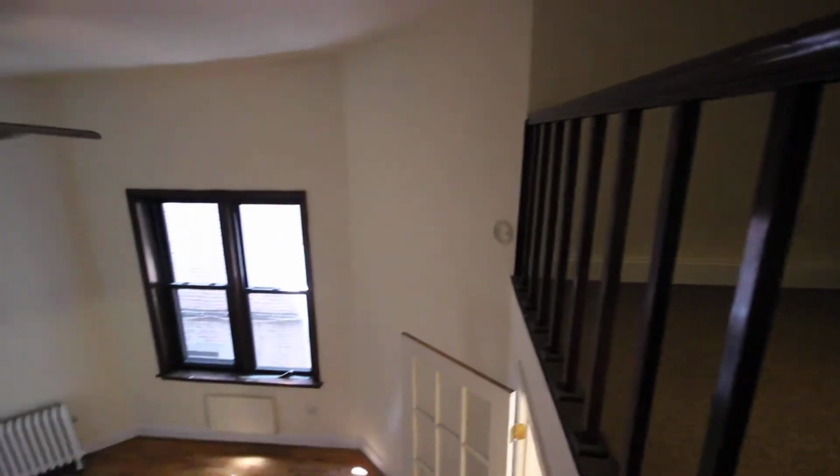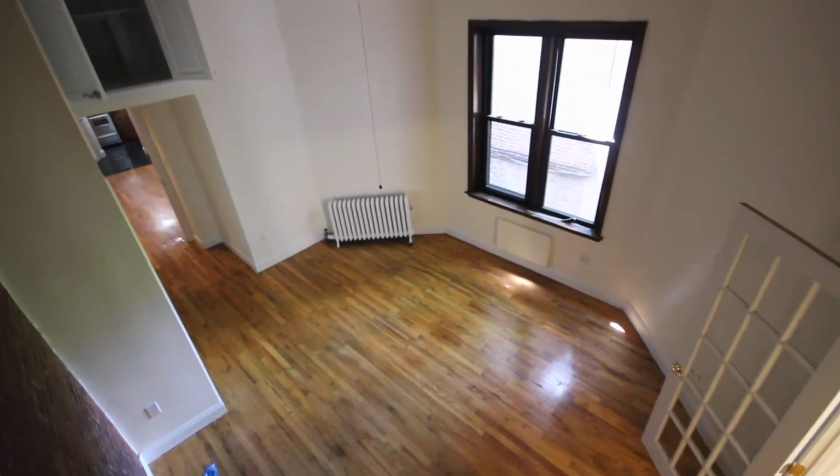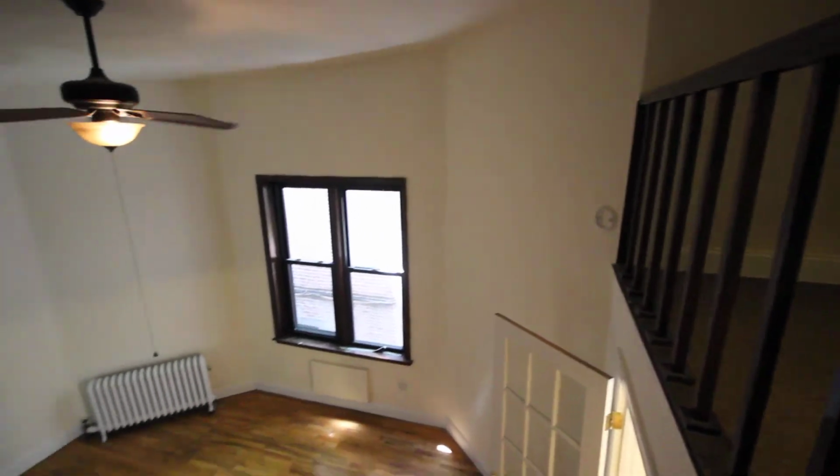And here is the second storage or sleep loft. I estimate it's about 5 feet tall. I can almost stand in it. And that is a unique space at 151 West 82nd Street, apartment 4E.